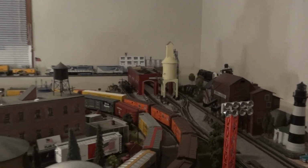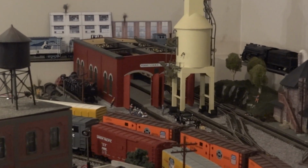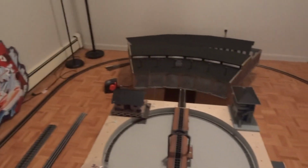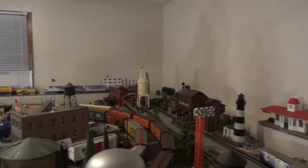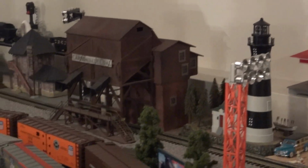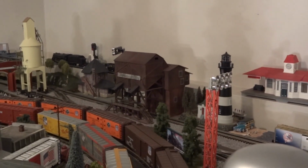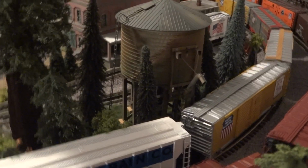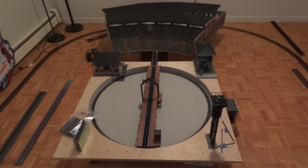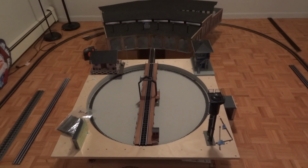Now on one of these two sections, that engine shed right there is going to sit, because that'll be my diesel service facility, whereas this will be my steam service facility. And also I plan on taking that coaling tower out. That's a Lionel coaling tower, along with this coaling station and this water tower out, and adding them to what's going to be hopefully a pretty nice service facility for all my engines. I'll have spur tracks.